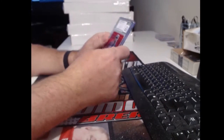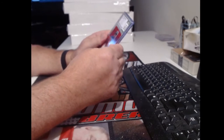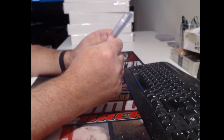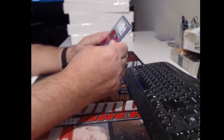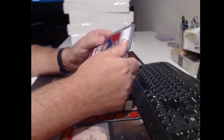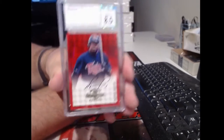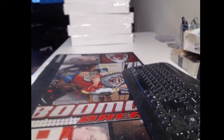I tell you what, I can break a card out of a Beckett case in about 3 seconds. These cases are literally impossible. They are like the hardest plastic, and it cracks. Well, there you go. David Ortiz. So Twins and Red Sox, get us started.